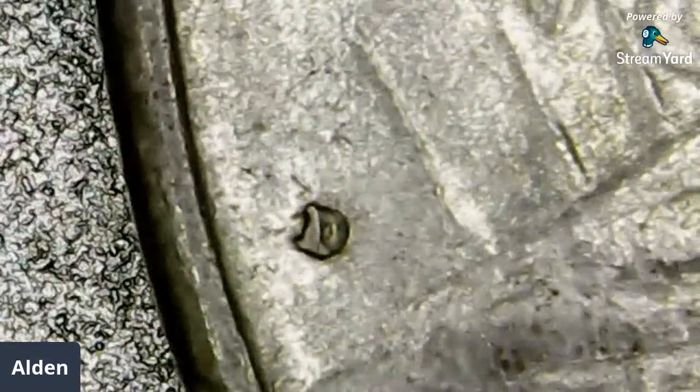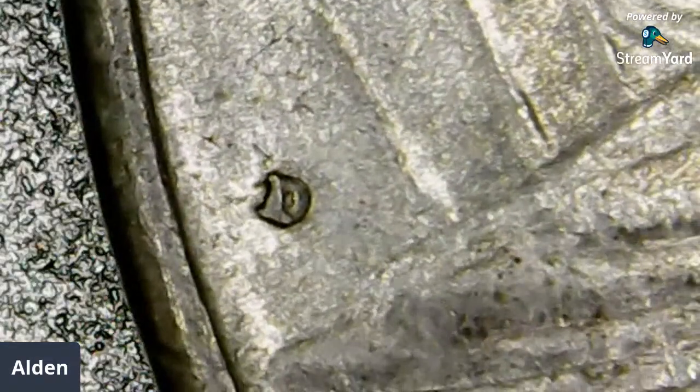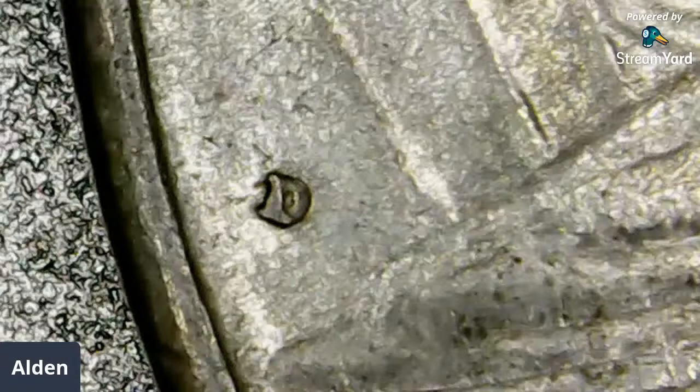Nice. So we got a new die crack to look at, and let's check out the mint mark on this, if this is the D, and I believe it is. Took a hit, but that's all that is.